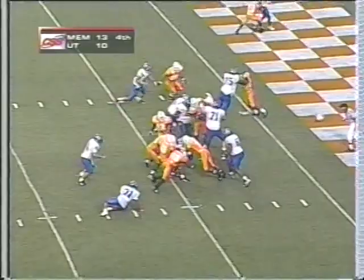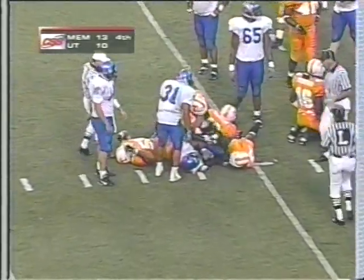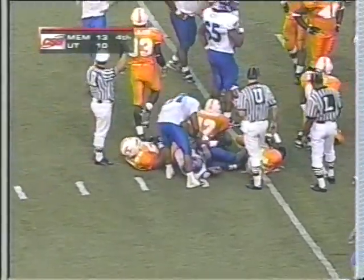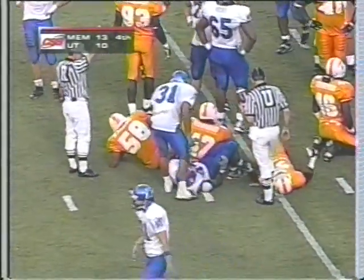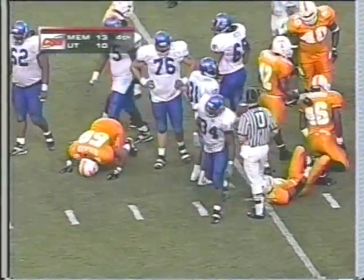They hand it off. Helmets fly everywhere, and nothing doing as far as Memphis is concerned, so it'll be field goal time. Rashad Bailey, the fullback, really stacked up by a host of volunteers, including Westmoreland, Walker.